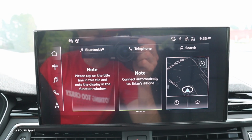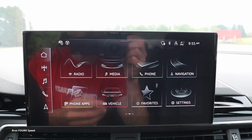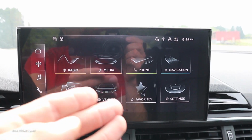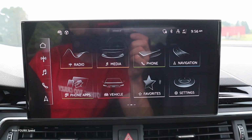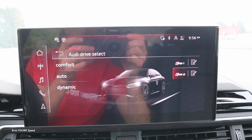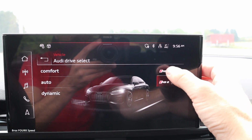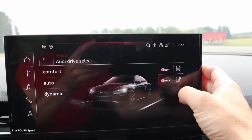So on the home screen here with the split style, there's Bluetooth, phone, and navigation. And then you have easy access into your radio and media. You can go into the navigation. If I go into vehicle now, go into the drive select, these are the different drive modes that you can go through. So comfort, auto, and dynamic. And then there's also RS1 and RS2.